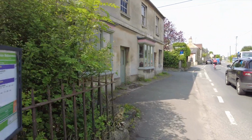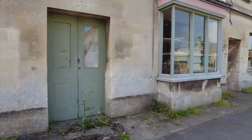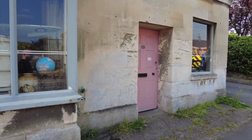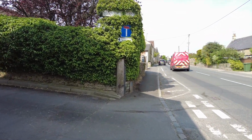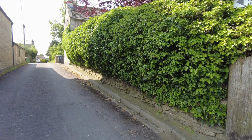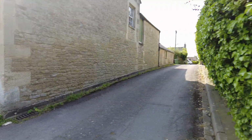Former shop here. Looks like it's still being used as an antique display. Now this is Post Office Lane, so I think we can assume one time perhaps that was the post office. We'll find out about that.